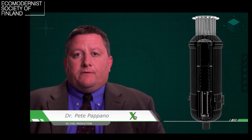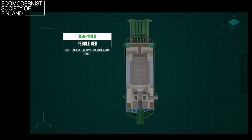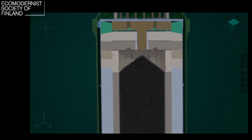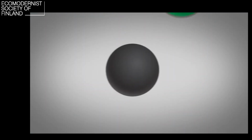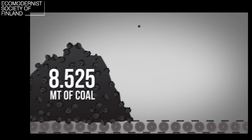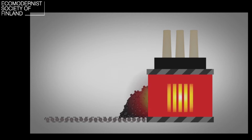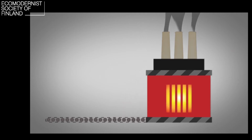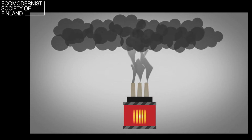A pebble bed reactor is sort of like a cylindrical gumball machine. You have this cylinder, which is made out of graphite, filled with spherical pebbles. You put fresh pebbles in at the top. They work their way down just by gravity to the bottom of the reactor, and then they come out. So one pebble will be producing the same energy as 8.525 metric tons of coal. When burning 8.525 metric tons of coal, you will also be producing 27.2 metric tons of CO2 and 8.9 metric tons of ash.